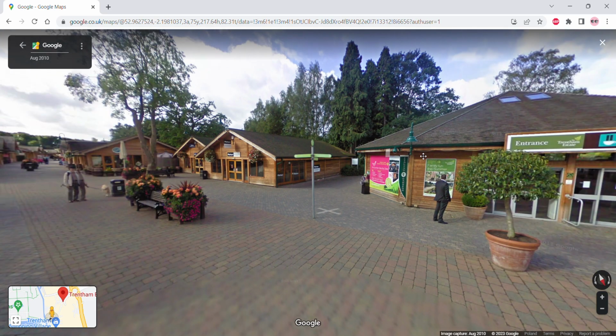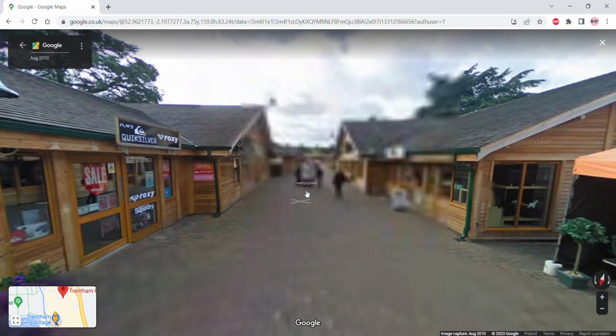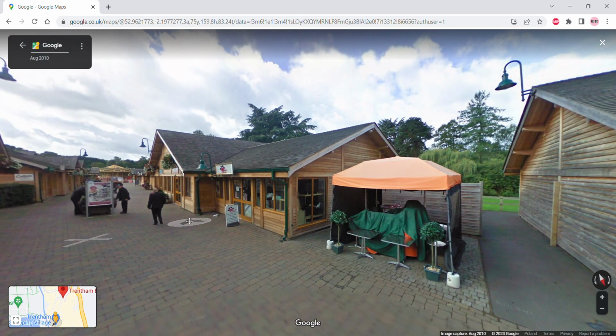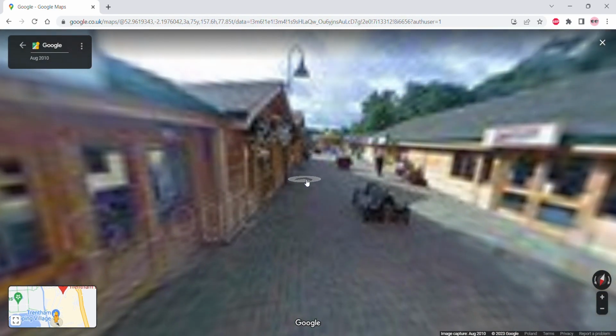And this actually is the entrance to the Trentham estate that I just showed you pictures of. Don't worry, I'll go back to the Trentham estate. But this is the shopping area of the estate. So quite a lot of things, and I hope you can find something to buy here.